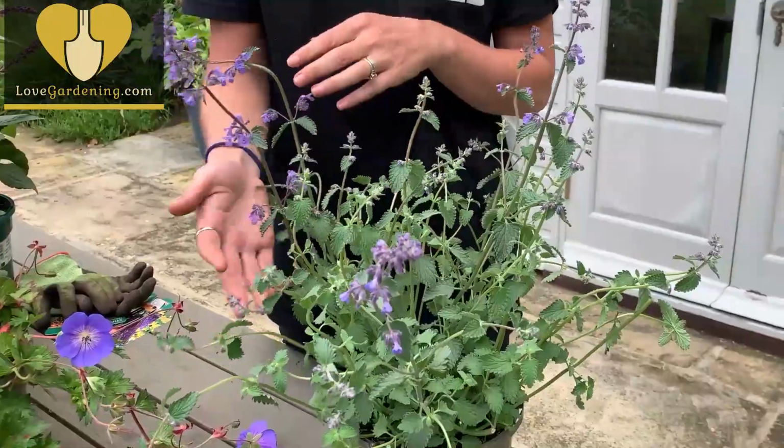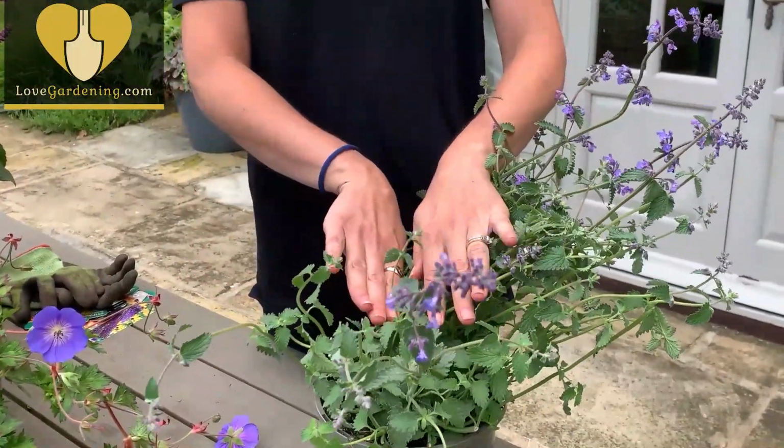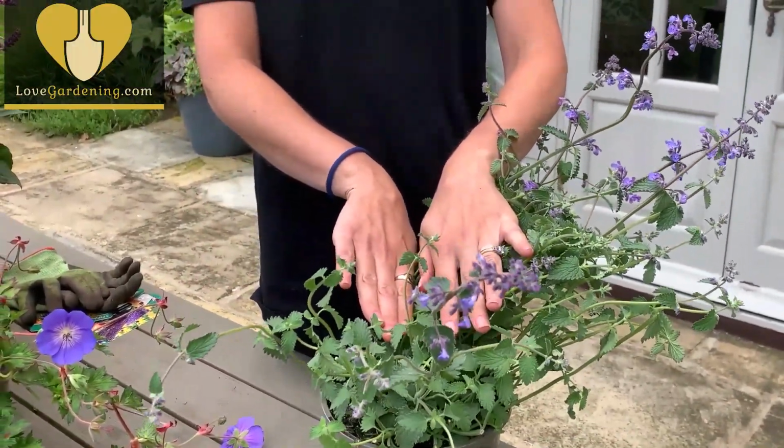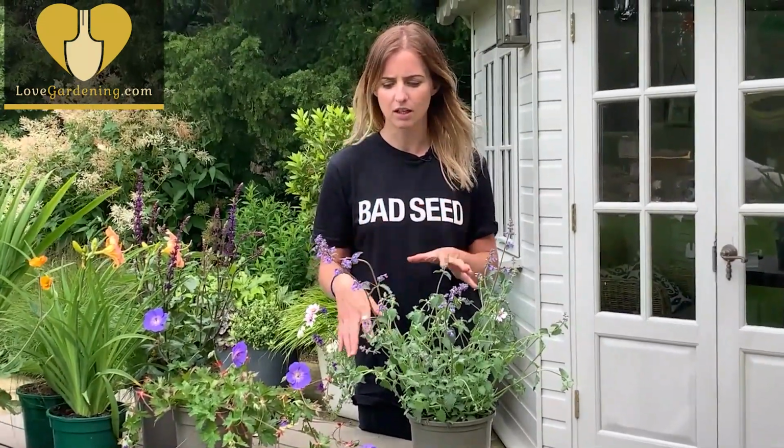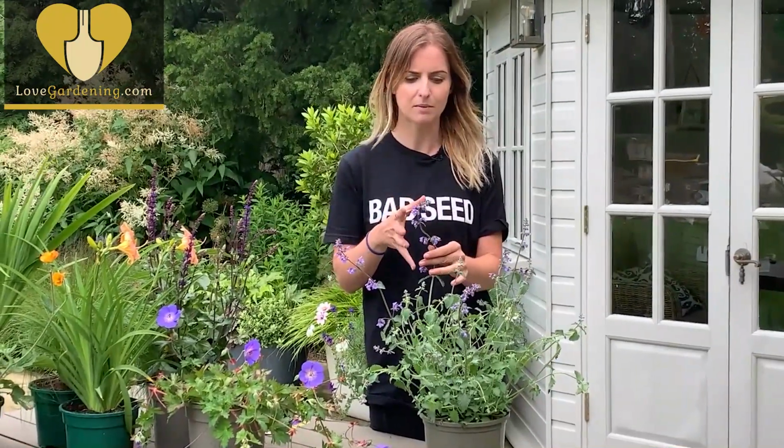which is kind of coming to an end in the next couple of weeks, I would cut it back to a good couple of inches, and then it will send up lots of new nice green growth that will look lovely and healthy in the border till the first frosts. It might even send up some new flowers, but if it doesn't do that, then at least it refreshes it, if you like, so it still looks really great in the border. It's brilliant for bees. The bees absolutely love it.